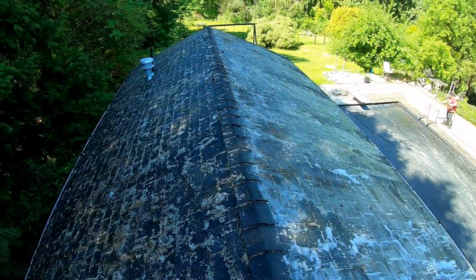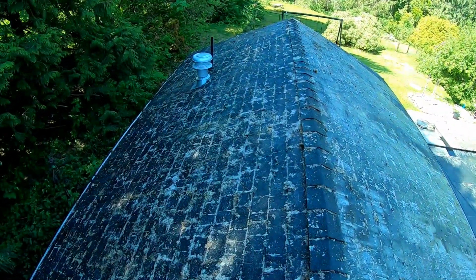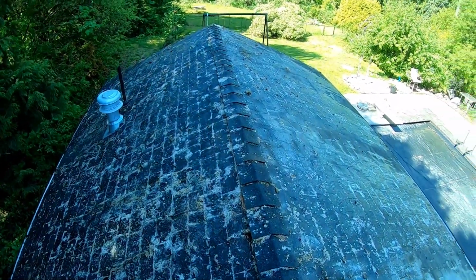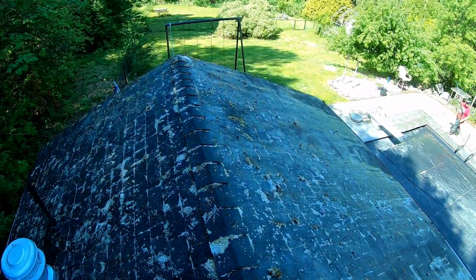After messing around off the roof a little bit, cleaning it up, I put my moss killer onto the roof. So the moss is completely dead now. The next step is to rinse the roof off.